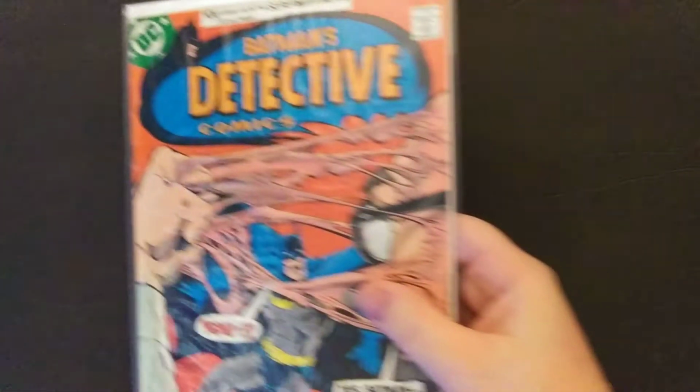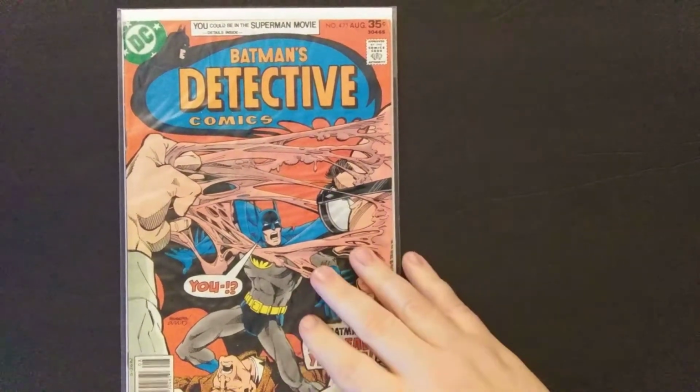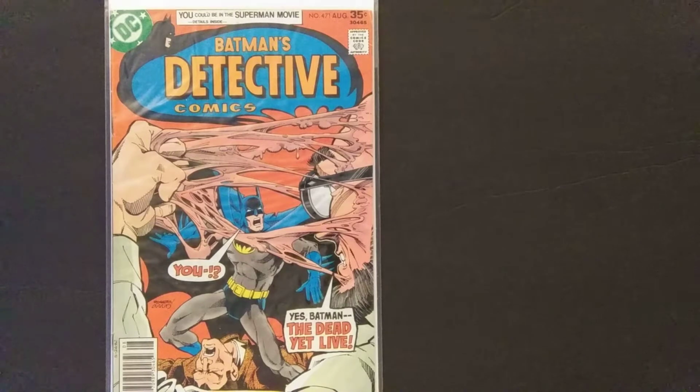first up is Detective Comics. Let's pull back a little bit. Yeah, a little bit more. There we go. Detective Comics issue 471. It's the first modern appearance of Hugo Strange. Just love this. Love this era of Detective Comics.